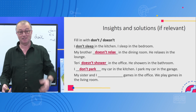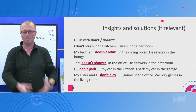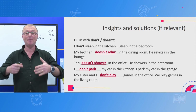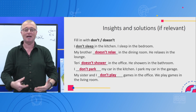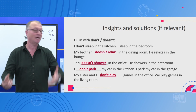Well, I wonder whose family this is for. And my sister and I don't play games in the office. We play games in the living room. Well done, guys. I'm very, very impressed. And if you got them right, I'm even more impressed. And I'm sure your parents are checking your answers now. And if they're not, just give them a hug anyway. They deserve it. They're going through hard times, as we all are.